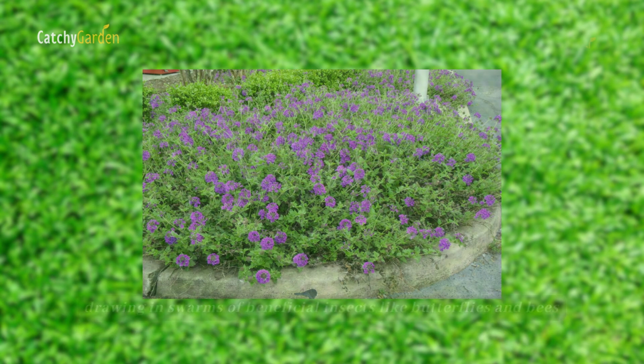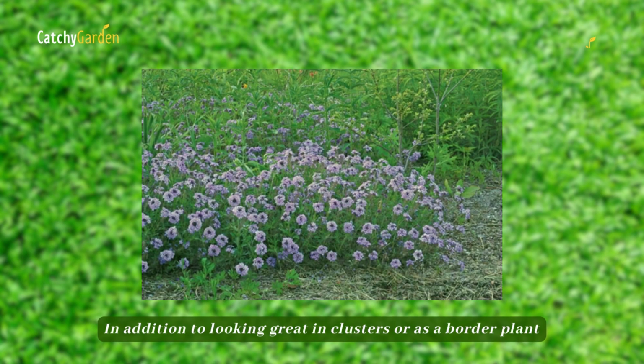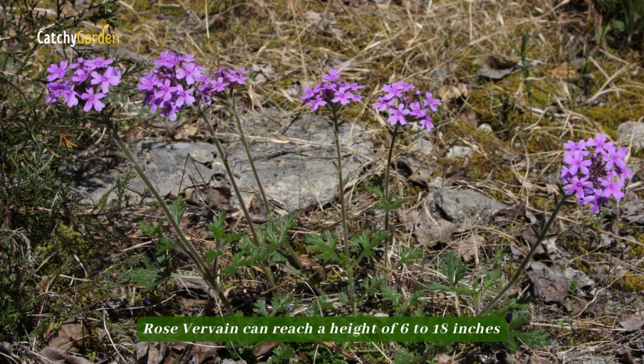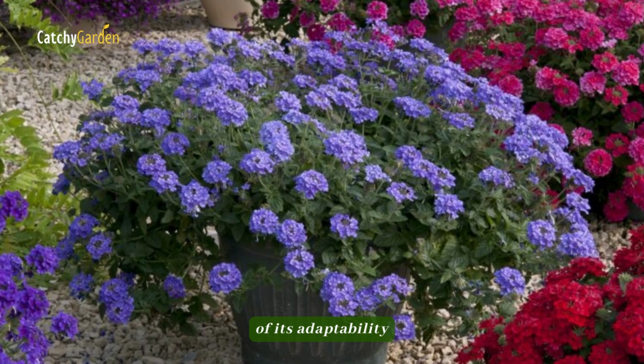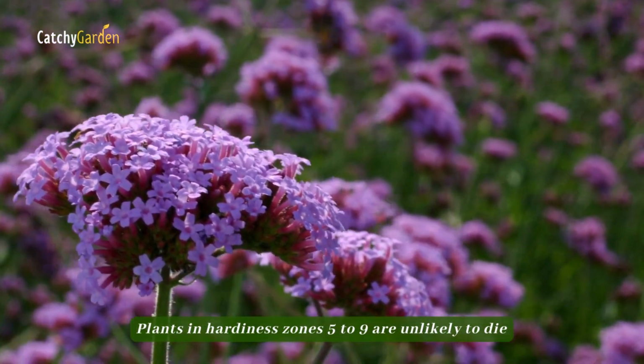In addition to looking great in clusters or as a border plant, rose vervain can reach a height of 6 to 18 inches. It thrives in a variety of planters and baskets because of its adaptability. Plants in hardiness zones 5 to 9 are unlikely to die.